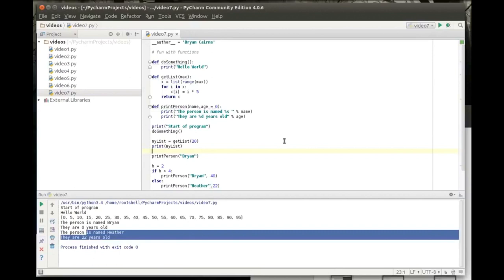Some other things. Make sure the name is descriptive. What does it do? Does it get a list? Does it do something? Does it print a person? Don't name it, you know, my super awesome function that does I don't know what, because no one's going to use it.